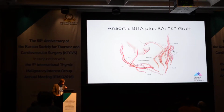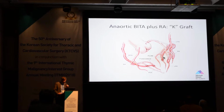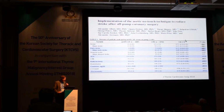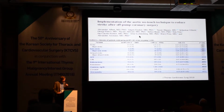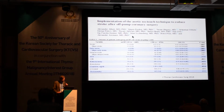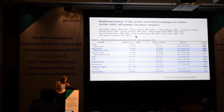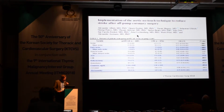If you're going to do this, you have to be very careful about the relative competitive flow and the outflow limbs of that composite conduit. But it can be applied across an entire department. Dr. Sargent talked about implementing off-pump and no aortic touch techniques in Belgium.